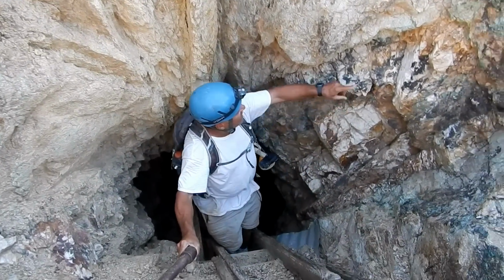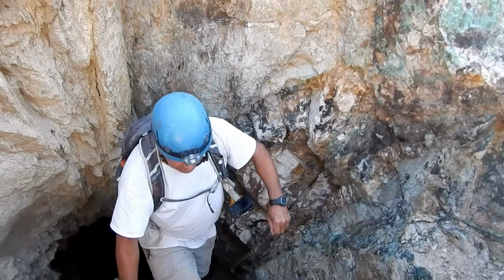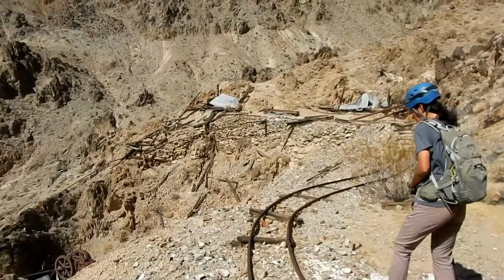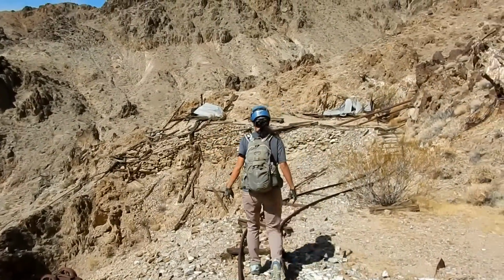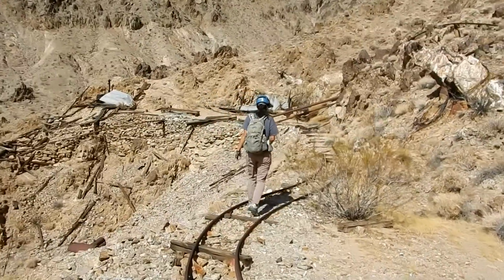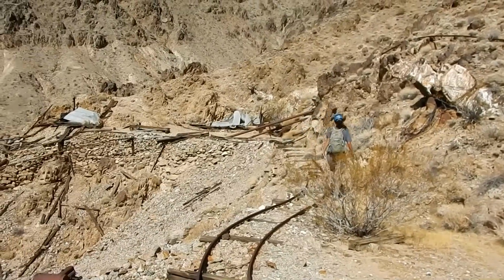Look at the vein. Yeah, it's pretty awesome. There goes Julie down the tracks. Pretty scenic little view of these tracks, isn't it? As I stumble down the mountainside.